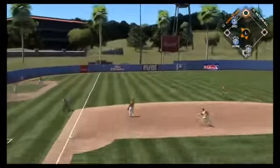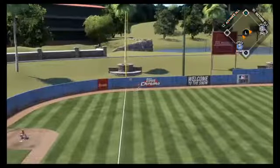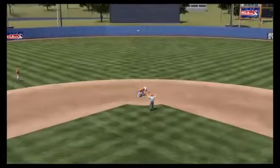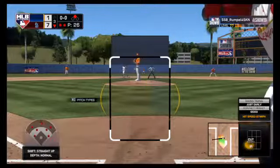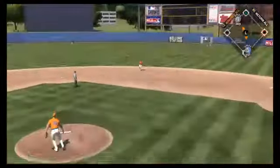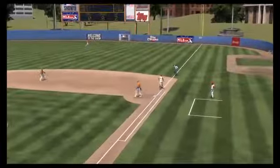Line drive to left. And that's in there. Base hit. The relay on to second, but he's in safely as 2 runs come across to score away from the play. First delivery to him on the way. Now a swing and a ground ball for the second baseman, Cano. He'll whip this one to first in time, and that ends the inning.